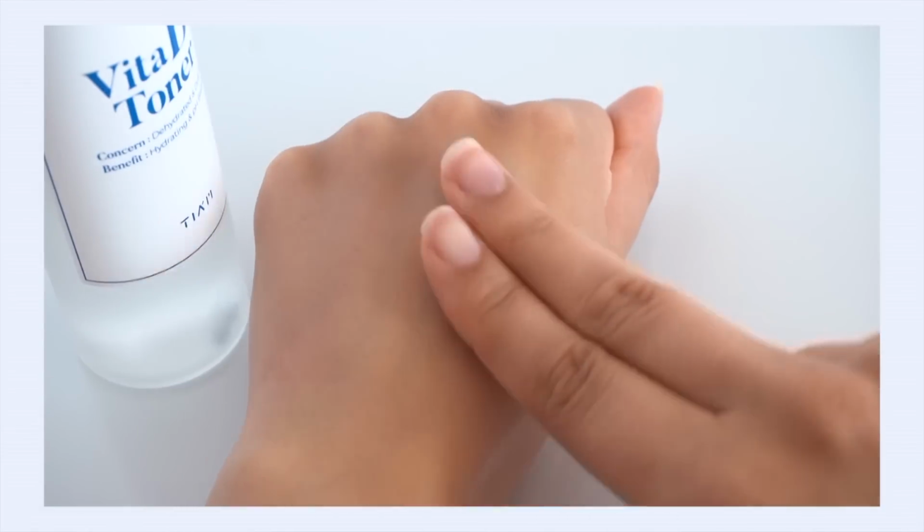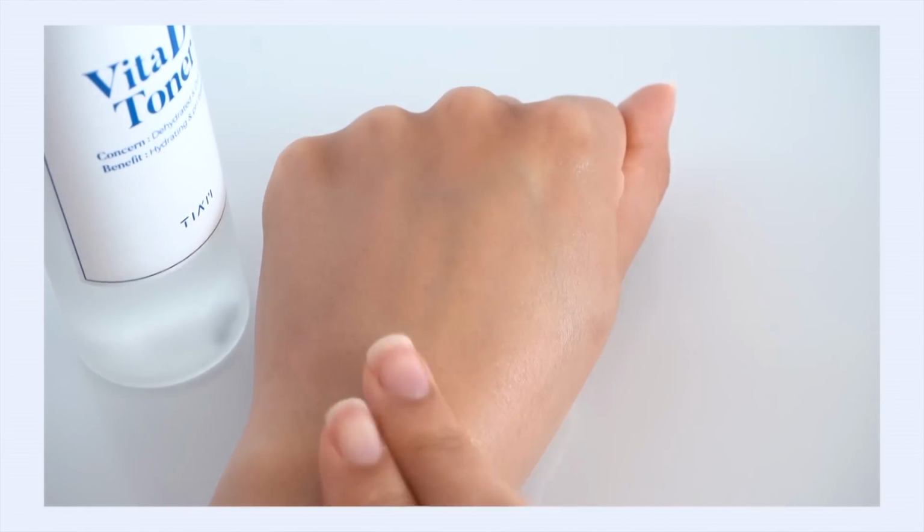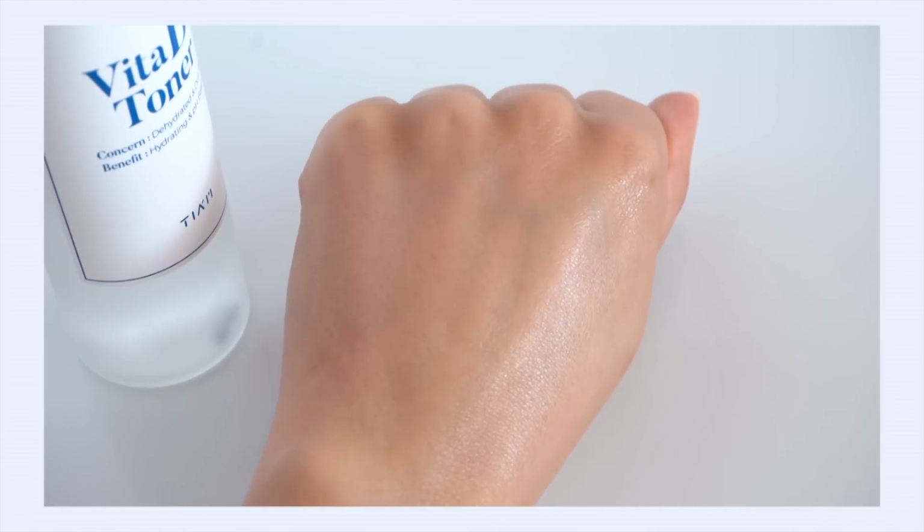This is still very light, but it just has a little bit more of that skin feeling, that full fat body, a little hint of moisture to this toner, and it really just comforts and soothes dry skin so beautifully.